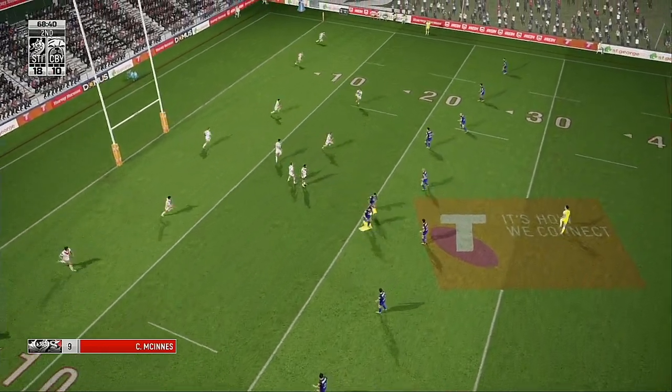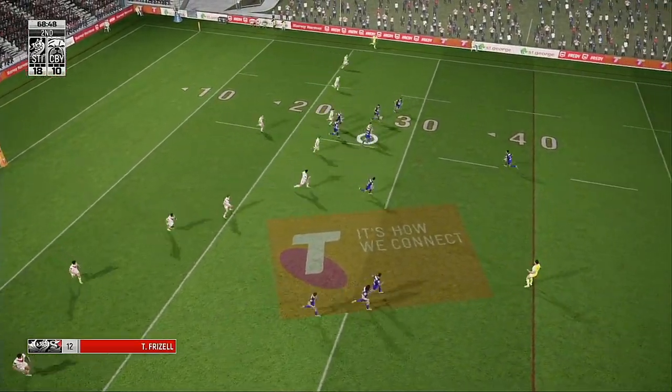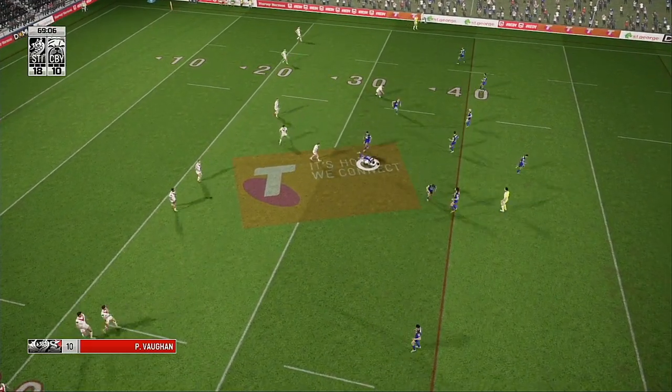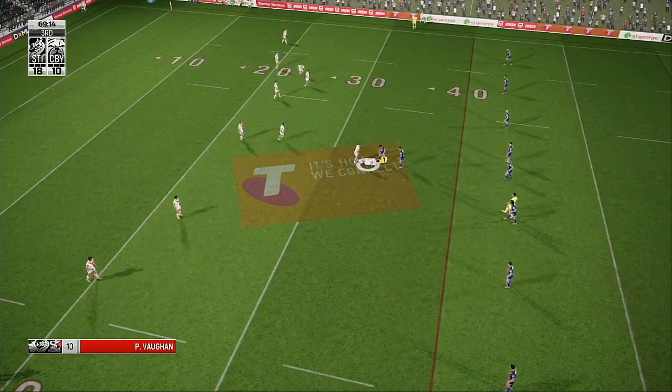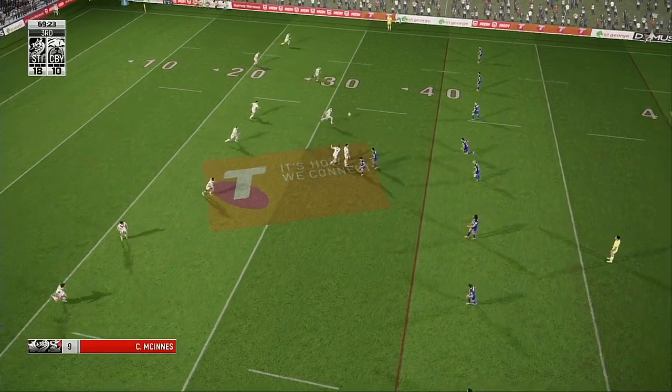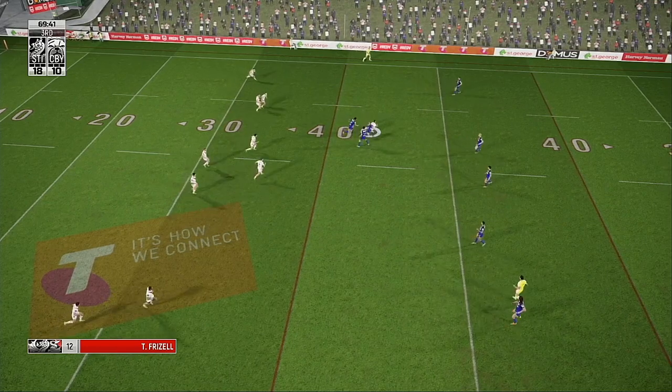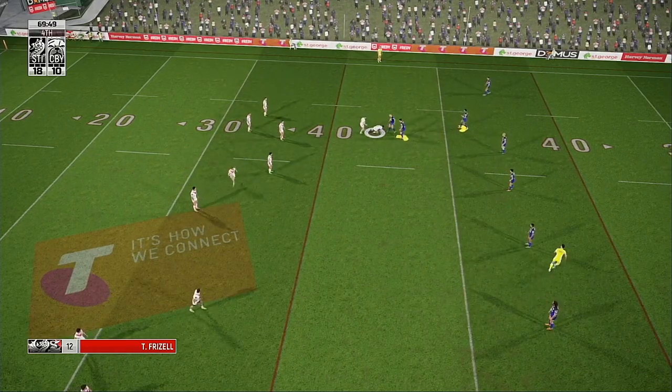Two men tackle. No offload there. Frizzell weaves his way through. Four knocks him off his feet. Four surges hands forward off. In the tackle. Hard to handle. There's the fourth tackle. Get back. Look at me.